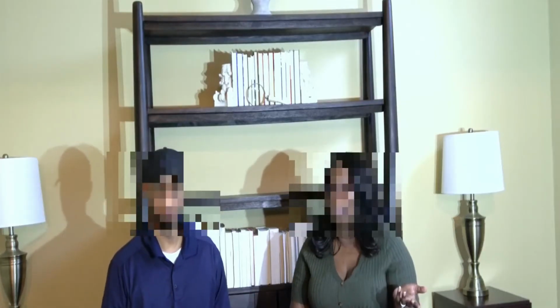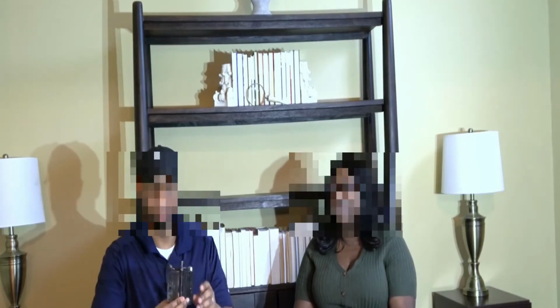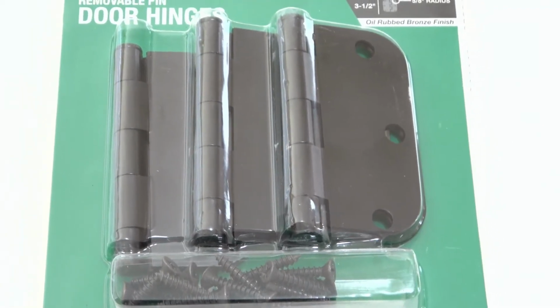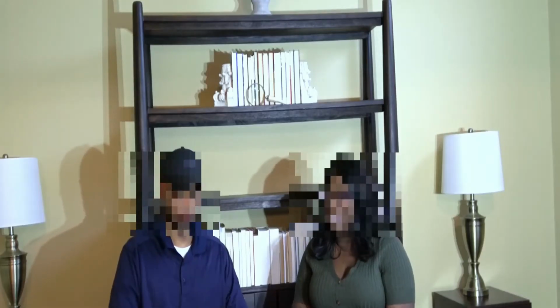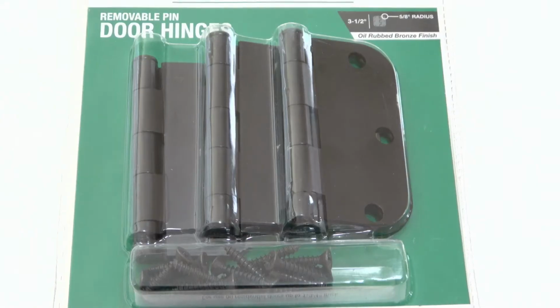So the next haul item on the list is because of my DIY debacle. It's bathroom hinges. Oh God. You're supposed to talk about the hinges. So these are new hinges.